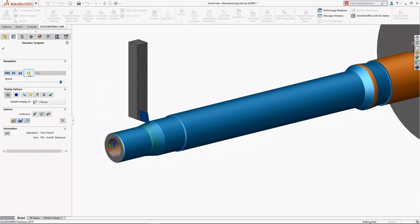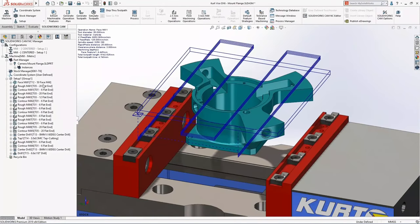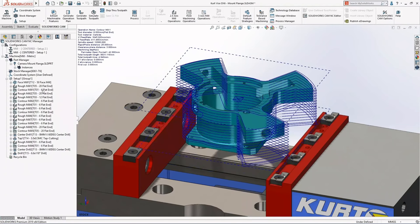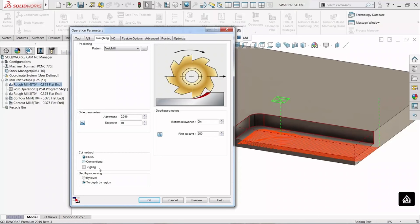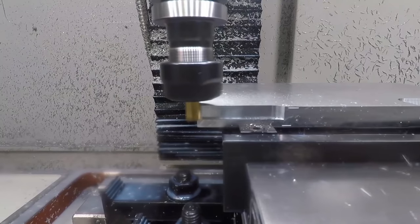The second thing that we're doing, which I'm really excited about as a mill person, is for volume mill, we're actually adding rest machining. So I can come back and clean up the pockets with smaller tools and maintain tool life. Which is pretty important for some of us that have to buy our own tools. The second part is we can do zigzag on high-speed machining. So if I'm cutting a really long part, I can remove more material faster.